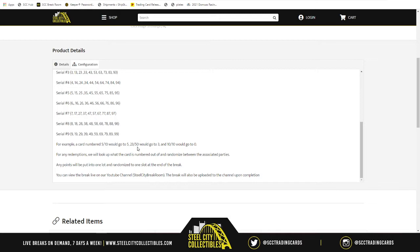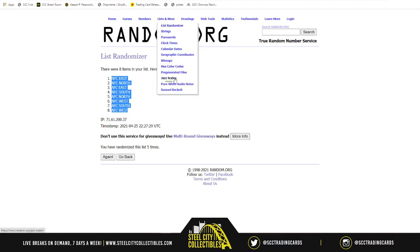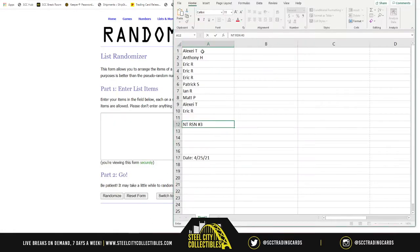Any redemptions, we'll take a look at what the card's numbered out of, and randomize it 5 times between the associated parties. Any Panini points, we'll randomize all spots for those at the end of the break. And then also please note that it is possible to go hitless in this break, but I do wish y'all the very best of luck. Now, let's get to it, shall we, with a new list.